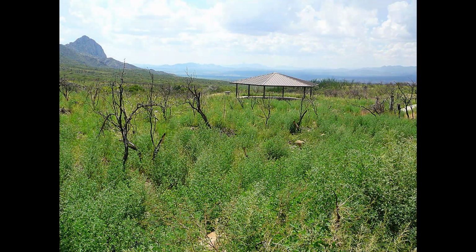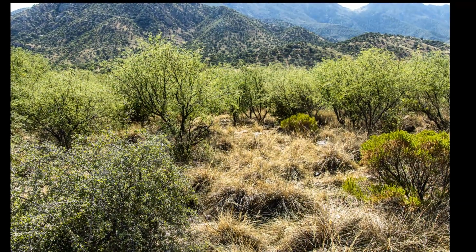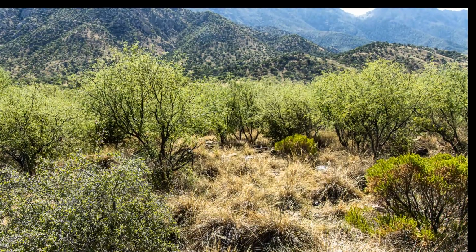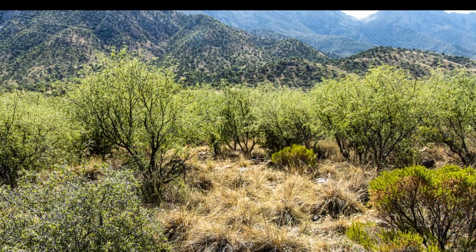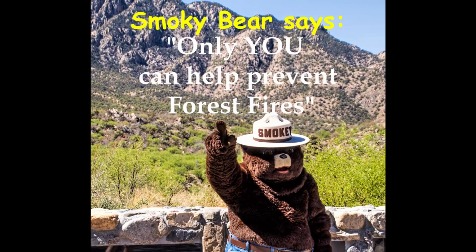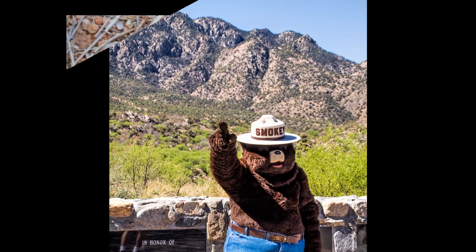By August, you can see new growth starting to come back, even though the trees are pretty burned. In a short while, the new green brush dominated the landscape. But mesquite trees have very deep roots. Today, we see all of the mesquite trees have come back and are all about the same size. So listen to Smokey Bear and help us prevent forest fires.